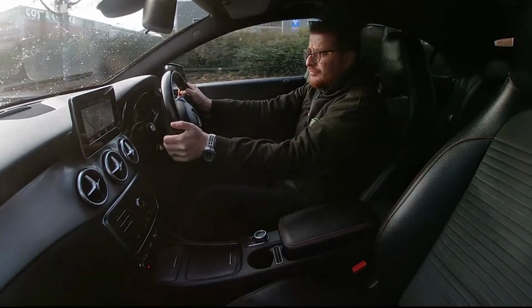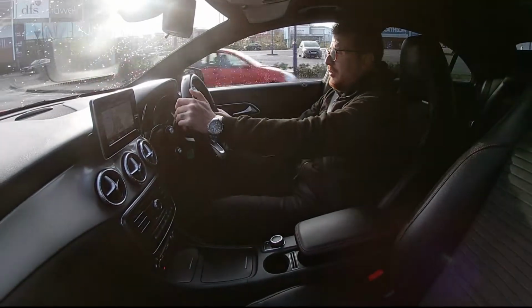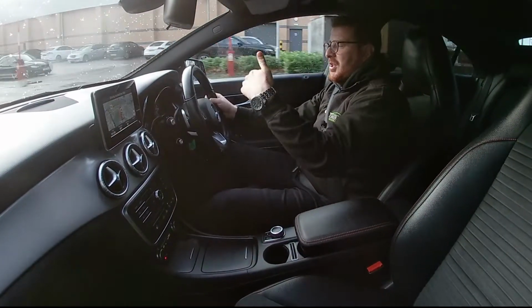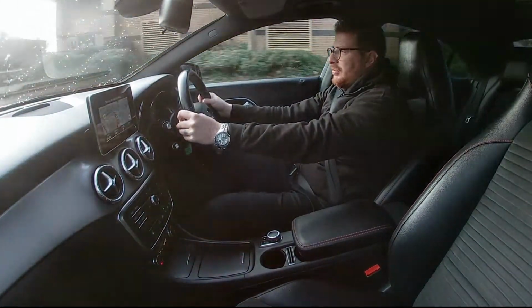Now paddle shift, really simple. You're flicking at any time, so I'm in it now, and now I'm done. So I've got full control of the gears now. We're at 40, and I've put it into third, and you can hear. But what you also have on screen is a shift indicator, and it tells you where to change. But it's really easy to use.